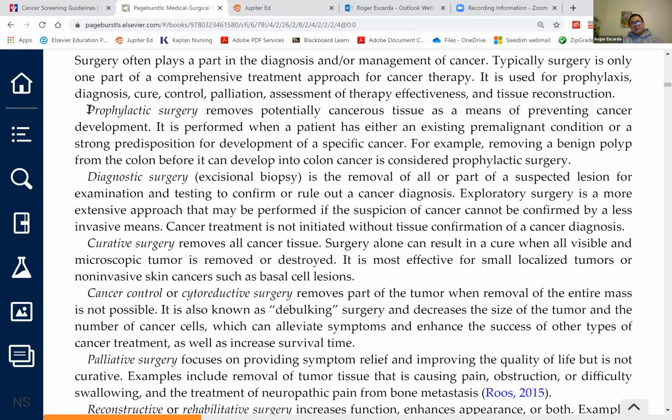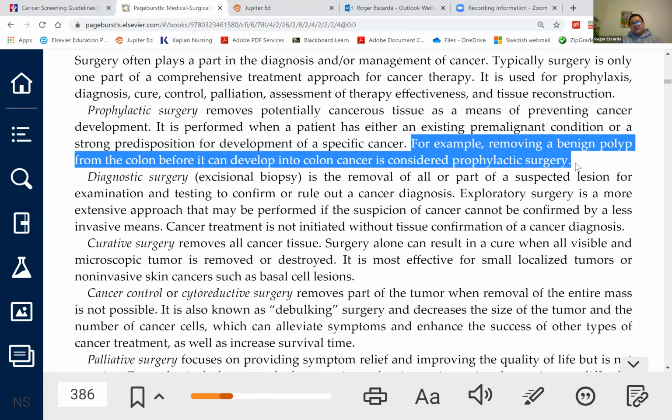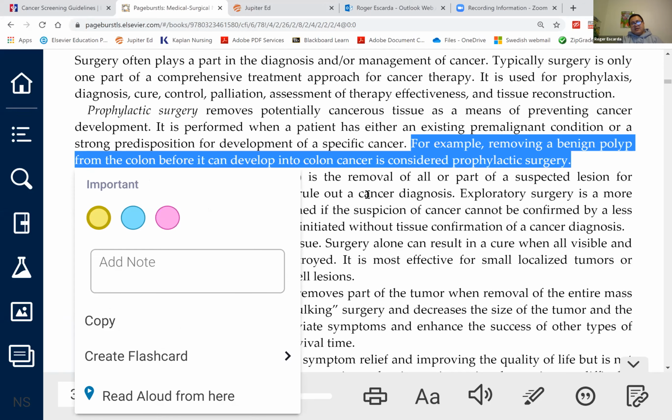For instance, prophylactic surgery, from the word prophylaxis, so this is cancer prevention. This was mentioned under primary prevention in chapter 21. An example is the removal of polyps as they are discovered, since we know that polyps can develop into cancers, so they're better removed upon discovery.